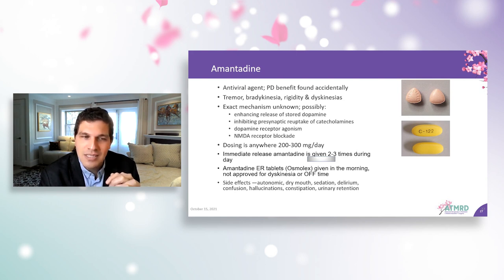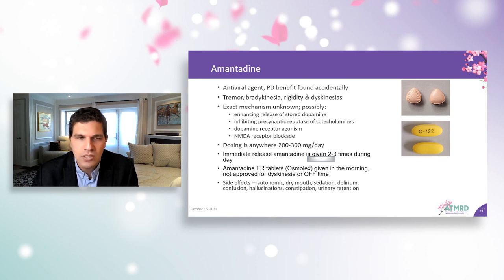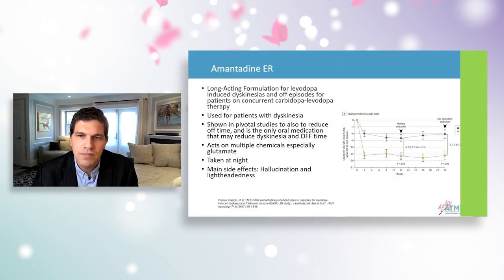Amantadine extended release tablets can be given in the morning, and that can be helpful logistically and practically. And so what we see in terms of the ability to utilize these medications in all their different formulations is we think about similar side effects that we mentioned: autonomic changes, dry mouth, sedation, confusion, hallucinations, constipation, and urinary retention.